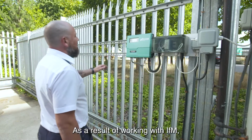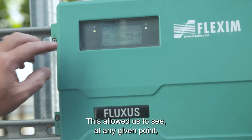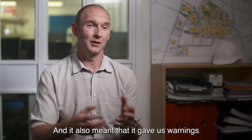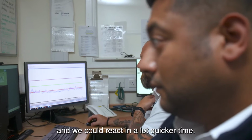As a result of working with IFM, we installed ultrasonic flow meters on the oxygen system. This allowed us to see at any given point what value of oxygen we were actually using within the site, and it also meant that it gave us warnings if we knew we were getting close to our limit, and we could react in a lot quicker time.